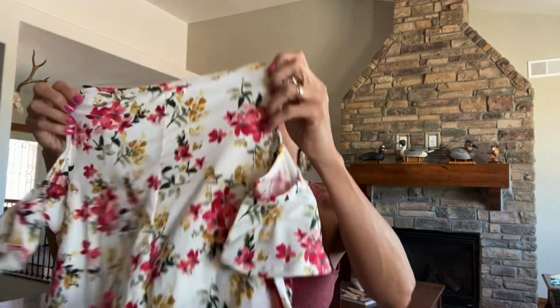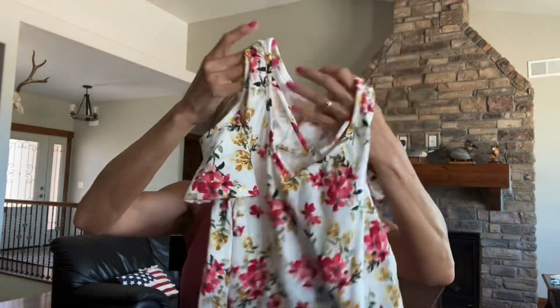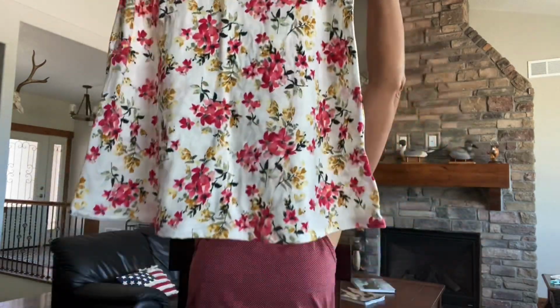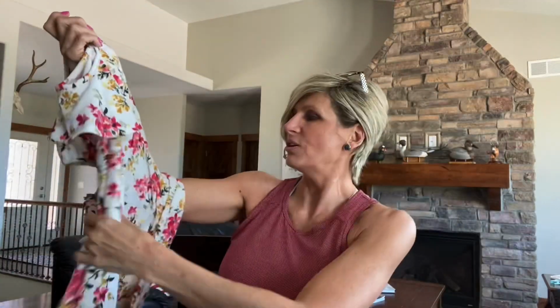And oh, romantic. I did know these were coming because I had to have the romantic floral, cold shoulder, cute. Colors are great. Love it. Yeah, so much can be done with this. If you want to do some white pearls or some pink pearls or even silver, gold, you can do anything you want.